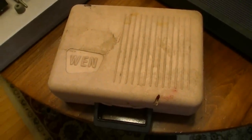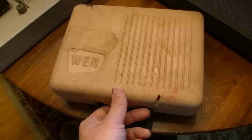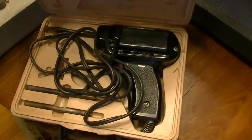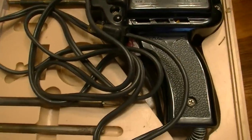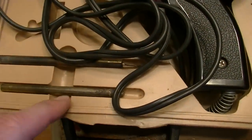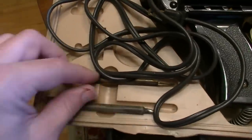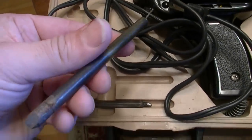Now we're getting into a couple of the lesser finds. This guy I found, it was also at one of the antique malls, but I knew instantly what it was. This is an older style soldering gun. Looks like it might have a couple of extra tips. Well, that one's worn the hell out, but it does have some extra tips here, different sizes, whatnot.